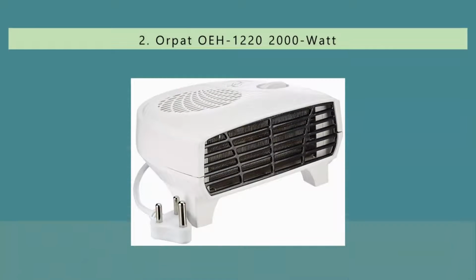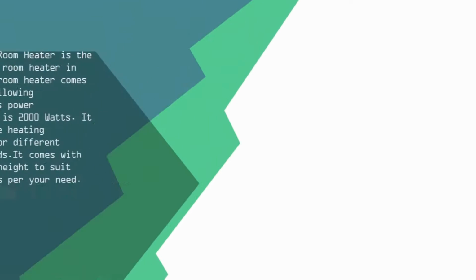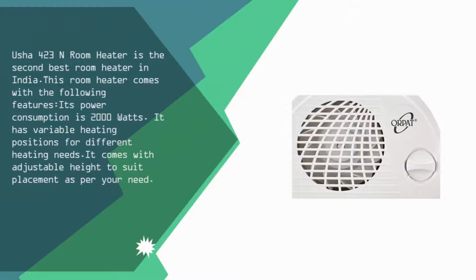Nearing the top of our list at number 2. Usha 423N room heater is the 2nd best room heater in India. This room heater comes with the following features. Its power consumption is 2000 watts. It has variable heating positions for different heating needs. It comes with adjustable height to suit placement as per your need.